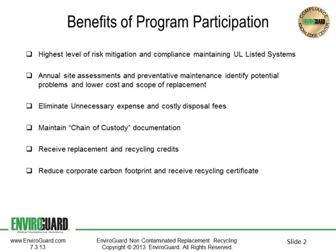Customer participation in the replacement recycling program has helped eliminate costly disposal fees. In one case study, over $10,000 was spent just for the disposal of pillows, which could have been recycled. This did not include the labor cost nor the replacement cost of the pillows.